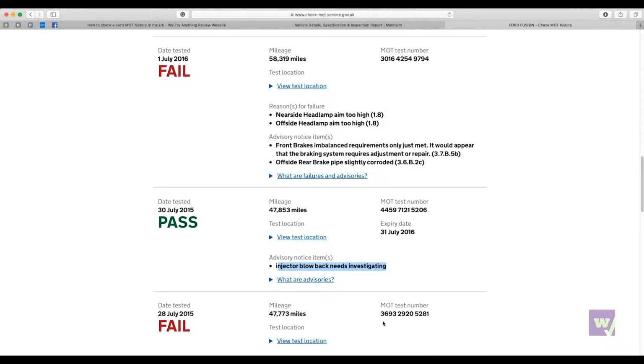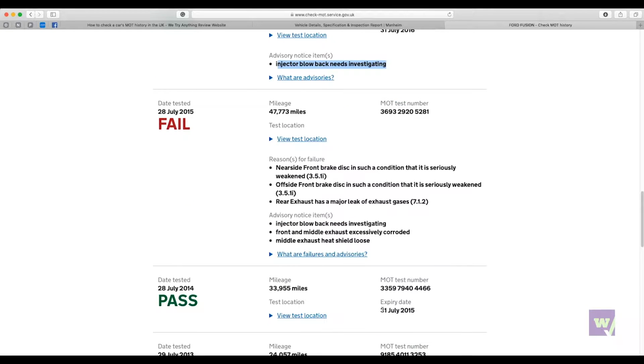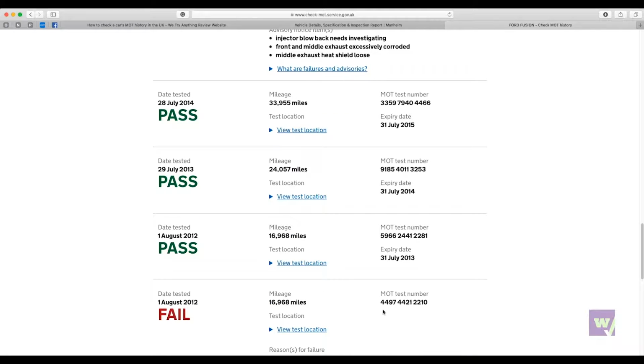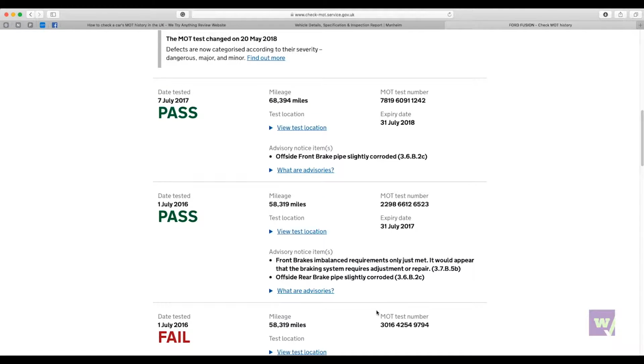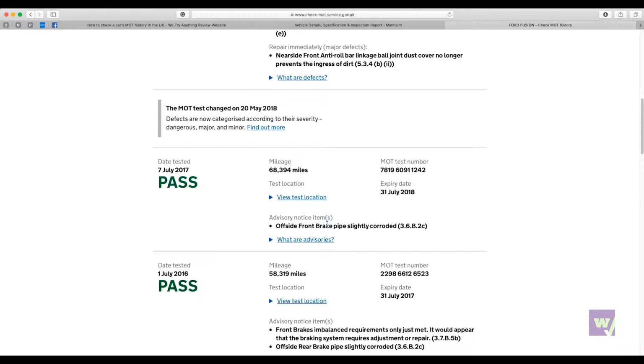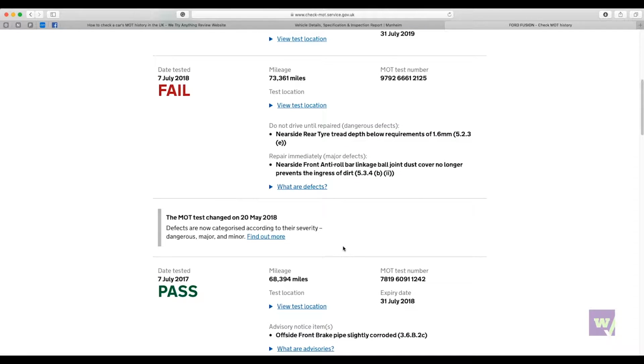So it's just stuff you can check with that car if you're going to go and have a look at it. I mean, okay, these are like 3-4 years ago, 5, maybe 6 years ago, but again, it gives you an idea of how that car's been looked after, or if it's been looked after, or things that have gone slightly awry with that vehicle in question.